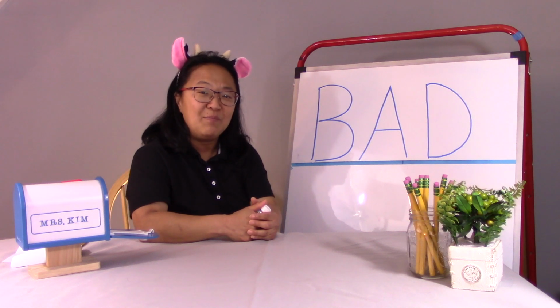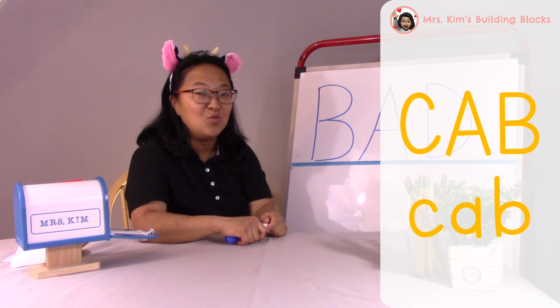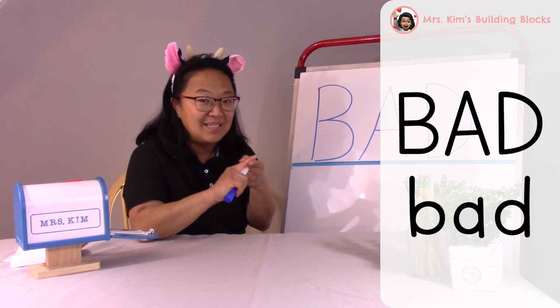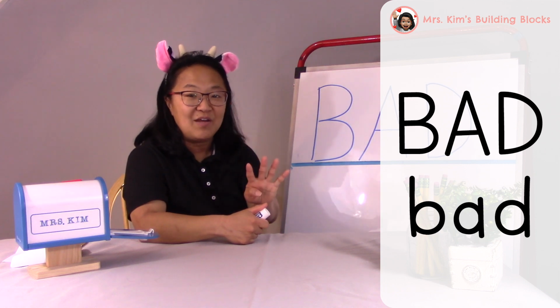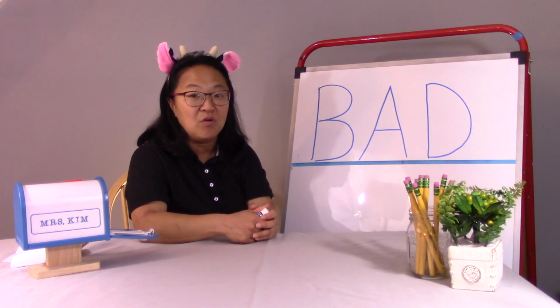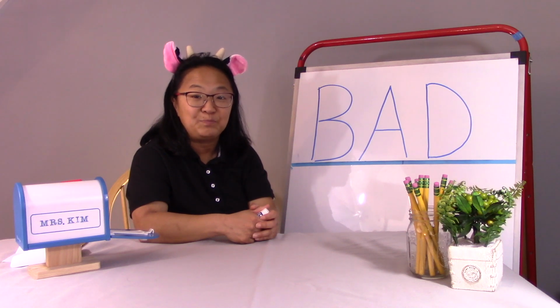So we were able to read the word cab together. We were also able to read the word bad together. And we only learned 4 letters. And there are many more words that we can start to read because of the letters that we know.